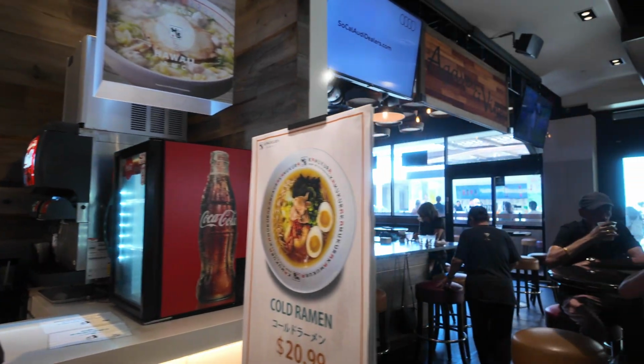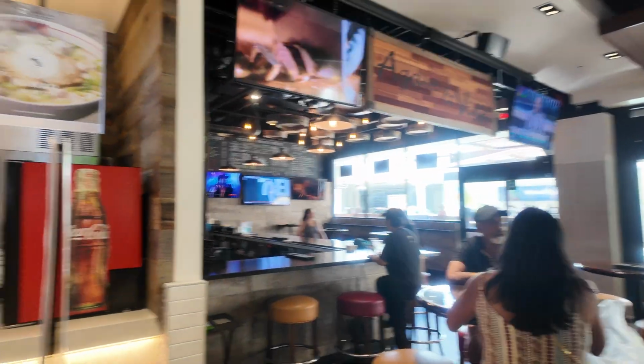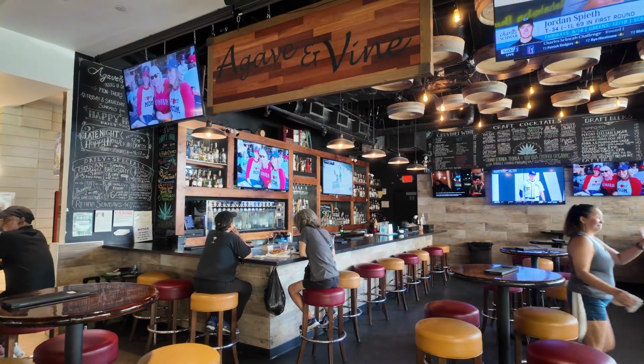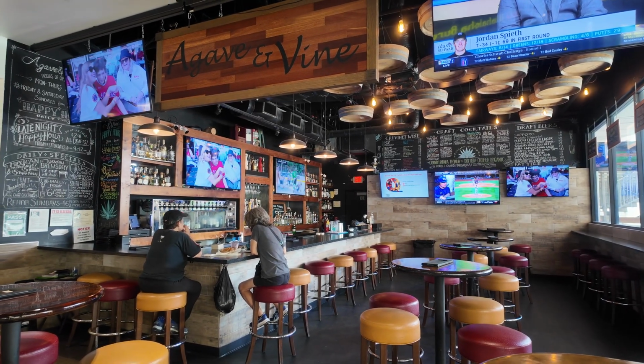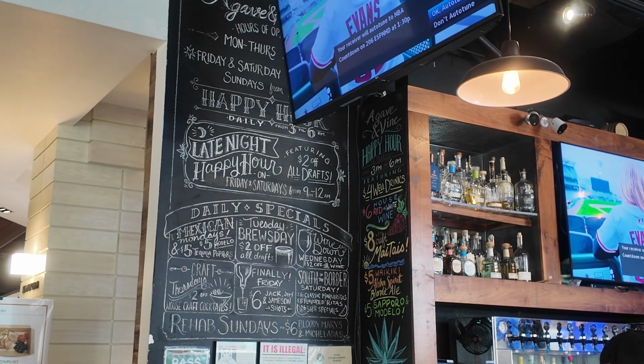And of course my husband wanted to show you all this, Agave and Vine. Looks like they have a whole bunch of wines, craft cocktails, and draft beers in here. It looks like a pretty big bar for being right here in the mall. If I find myself here at Ala Moana, I'm not a big shopper, so you'll probably find me either here or somewhere similar to this.